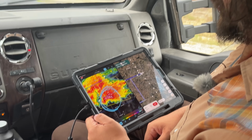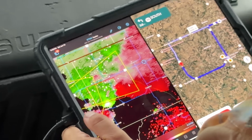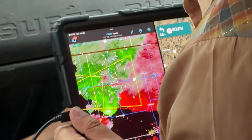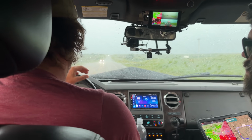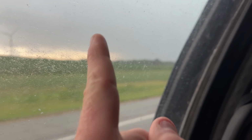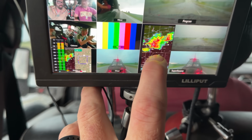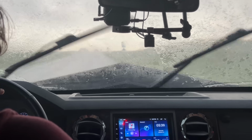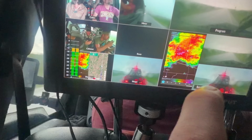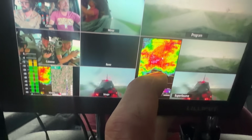When you say massive, you're saying golf ball? Golf ball and bigger. Dang. Could get baseball, softball today. Really? Rain has started, no hail yet, but we are looking like we're going into the thick of it. Holy snikes. We're trying to get over there on the south side of it, which would be like right there. We got heavy rain going on right now. It's about to clear up as we move south to get below this cell and try and come at it from underneath.